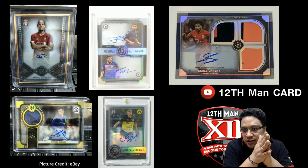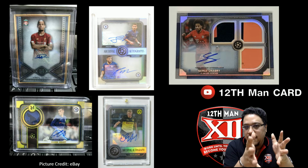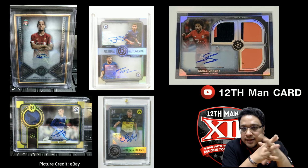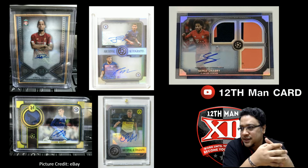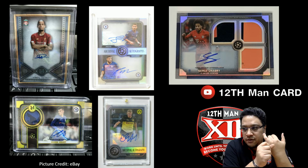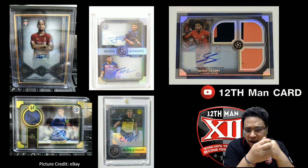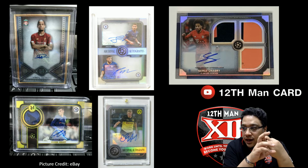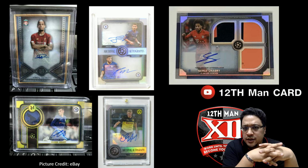I got all these pictures from eBay, and again, this is a personal opinion, but lots of people don't like the museum design. For me personally, I quite like it. I'm a sucker for the frame autographs. I love the frame autographs, I think they look cool. I love the dual autographs. Too bad they've only got, I think, Liverpool and Chelsea in this product.